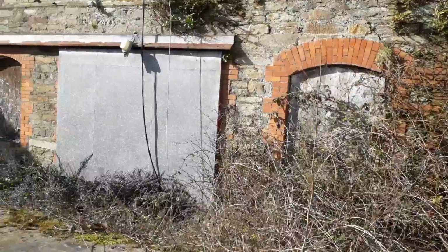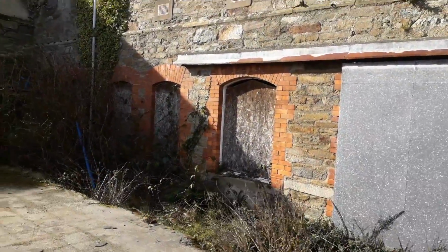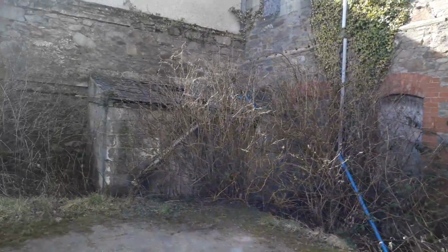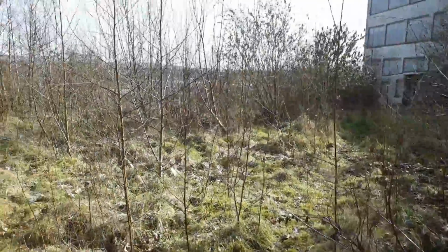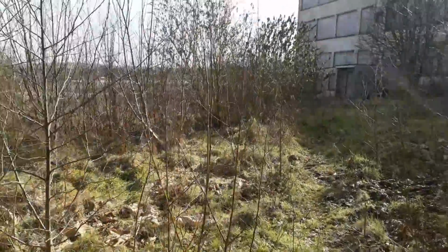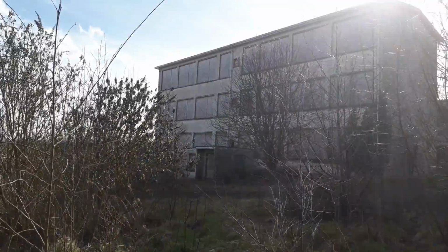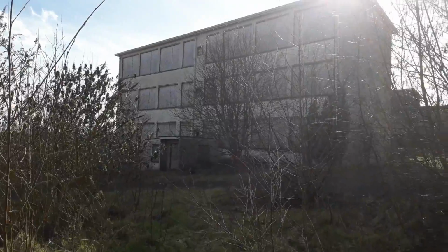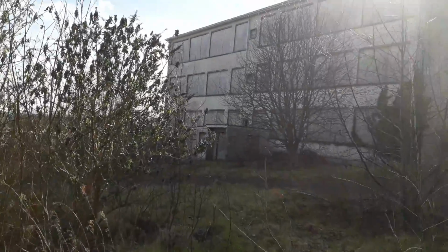So far I haven't seen any access points, but it's okay. I still wanted to document this. Some of the abandoned sites you may not get any access to, but it's a real pity because that would be quite a big explore if you got inside here, but obviously it doesn't look like I'm going to.